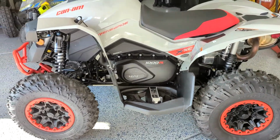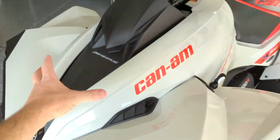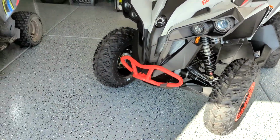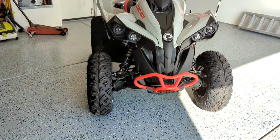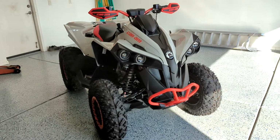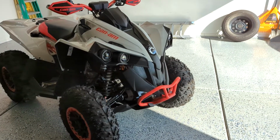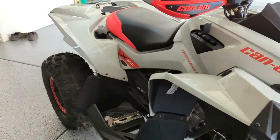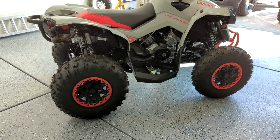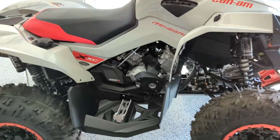You can also get a 1000 XMR. That's for the mud. They snorkel everything, all the intakes are snorkeled up here, and then you get mud tires. That machine is obviously the same powertrain, but it's going to be a little bit slower in the sense that the computer mapping, I think, governs the top speed on those, and those bigger, heavier tires are going to slow you down a little bit as well. So that's pretty much what you get here with the XXC package. Like I said, it's designed for GNCC cross-country racing, hence the XXC, cross-country circuit.